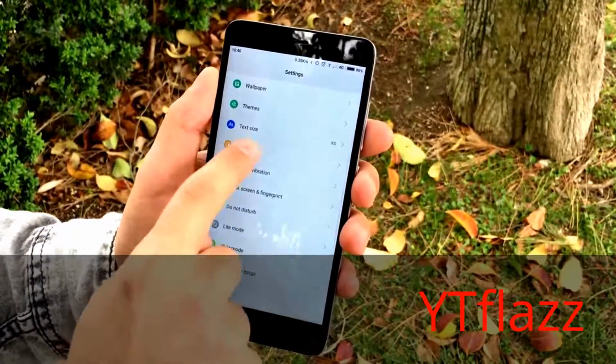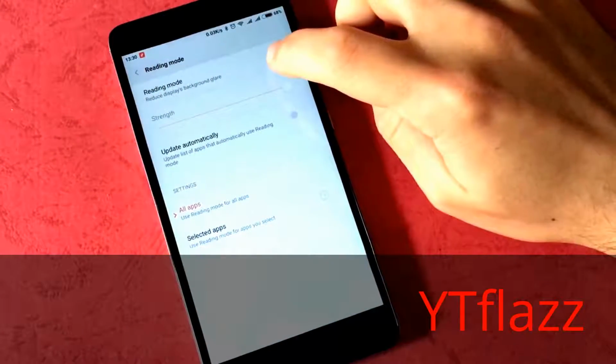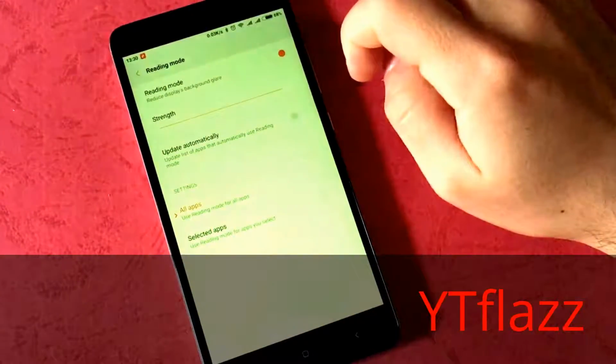MIUI even offers a reading mode that acts just like Apple's Night Shift, giving you a warmer color temperature that filters blue light in order to reduce eye strain.